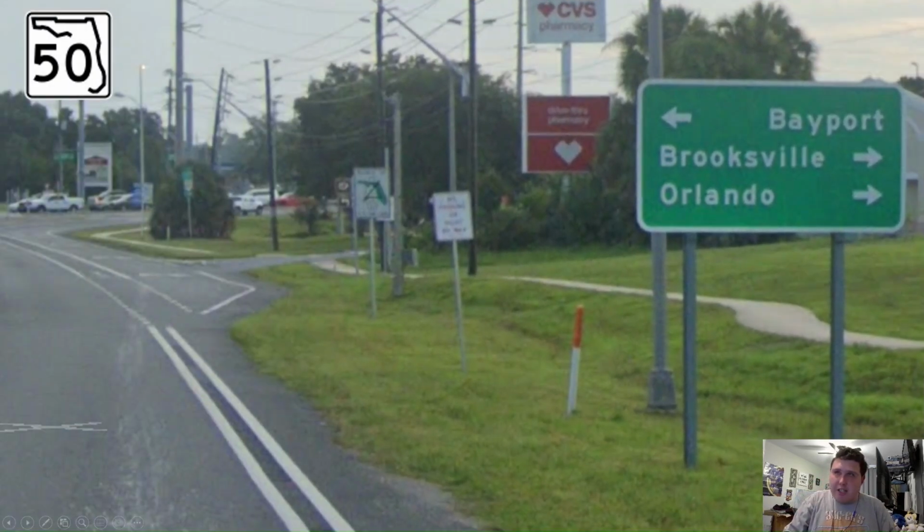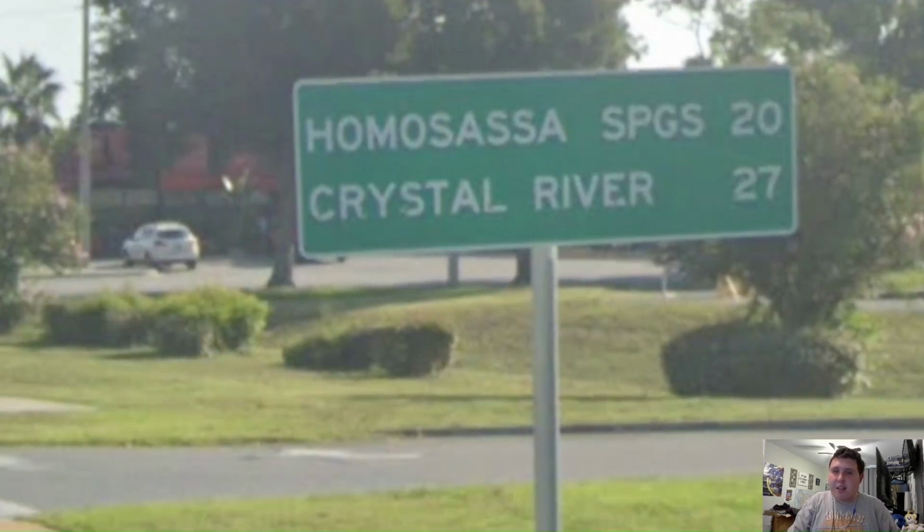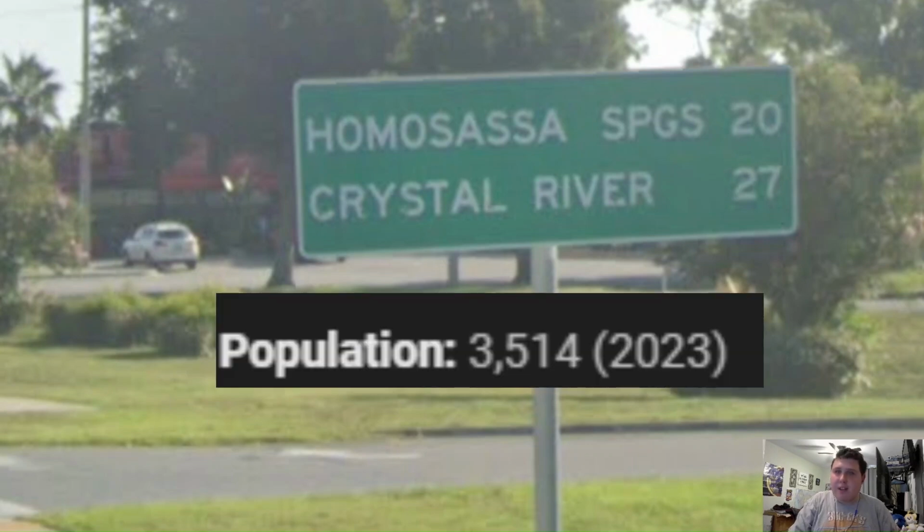Here in Weeki Wachee, we meet with Florida Highway 50 and it's getting signed for Brooksville and Orlando, which are great choices. And the next mileage time we get Crystal River as our primary from 27 miles away. That is a good choice. It has roughly 5,000 people.